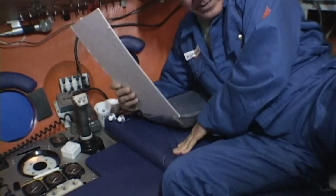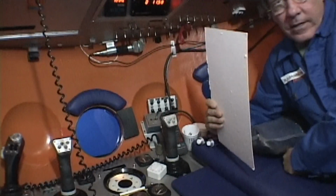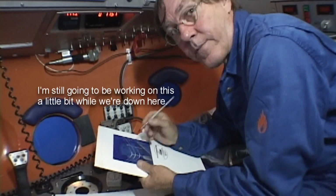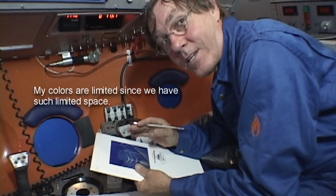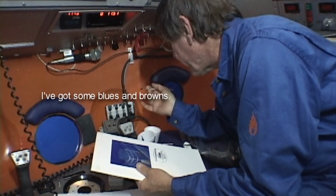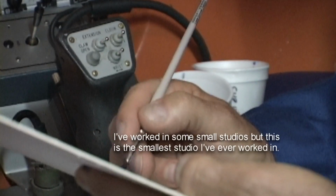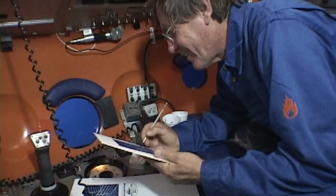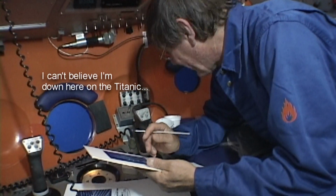Well, now it was time to get down to work with a few paints and the partially finished paintings I brought down with me. There's another small painting here. I'm actually going to be working on this one a little bit while we're down here. My colors are limited just because we have such limited space. I've got some blues and browns. I worked in some small studios. This is definitely the smallest studio I ever worked in. Most exciting too. I can't believe we're down here on the Titanic.